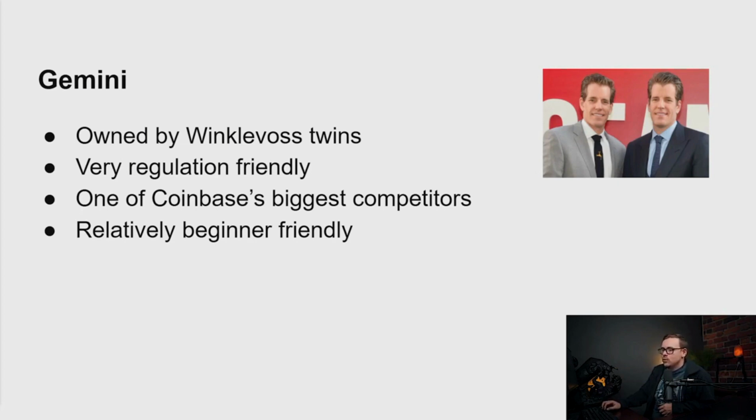And by the way, the Winklevoss twins are the two rowers in the movie The Social Network, if you've seen that. And apparently Mark Zuckerberg stole the idea for Facebook from the Winklevoss twins.